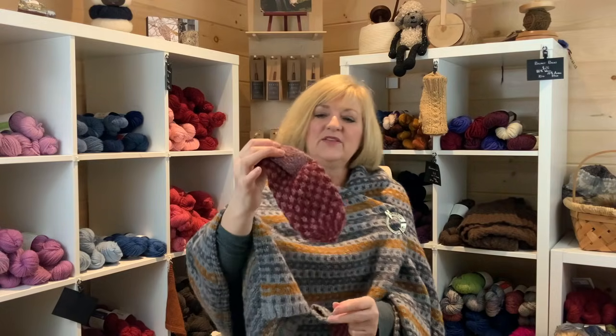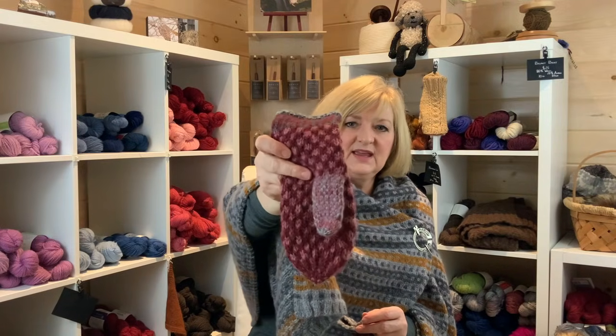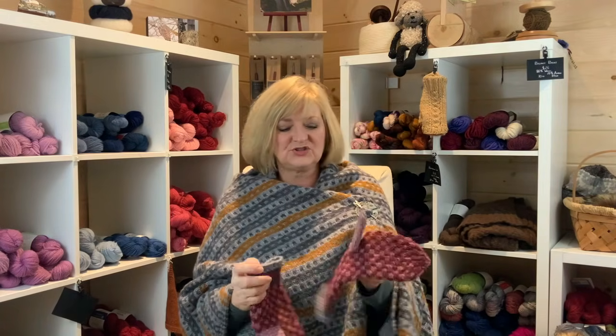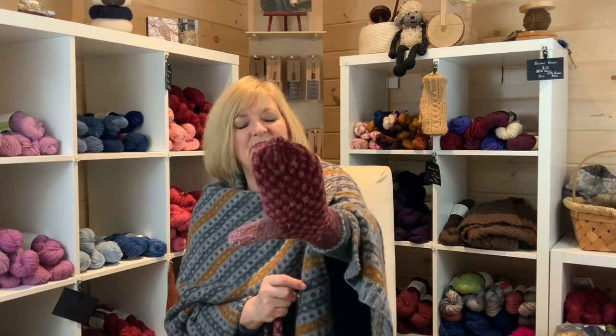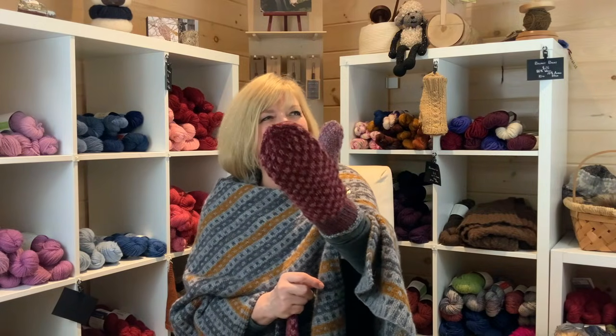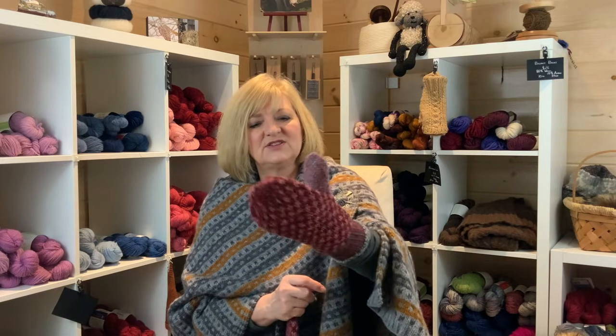And it's an afterthought thumb, so no thumb gusset, and the thumb is made with the pink and the Seagull. And I'll just show you how they look when they're on. They're really, really nice. They really fit well. My hand size is 7.5 for glove size, and they just fit me perfectly.